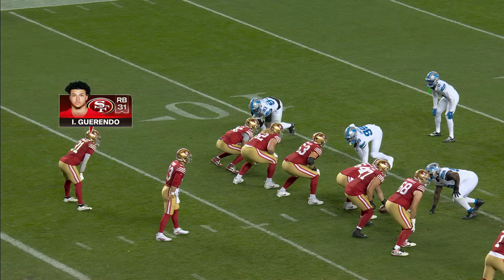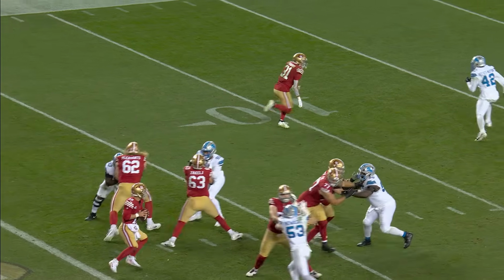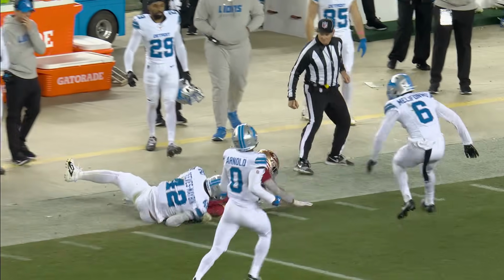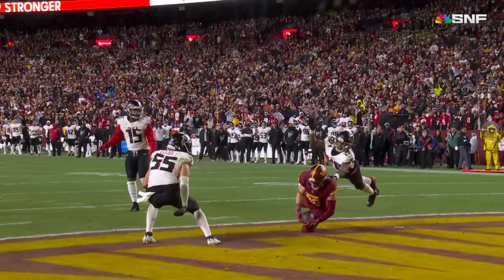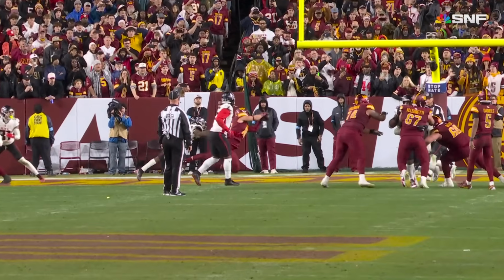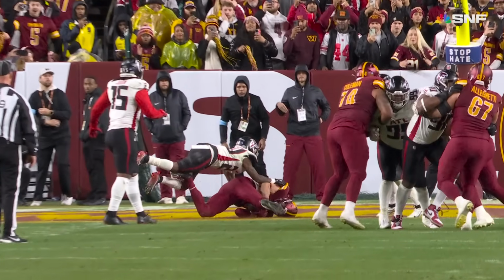Well, Guerrero, he can really run. I mean, this guy's a 4.3 40, so he's faster than Christian McCaffrey. And you see that, you know, he comes up. They think he's going to just hook up, and he just keeps on going. Let's look. The touchdown is confirmed. The game is over. He's got it. And you've got Washington and the Rams in the playoffs.